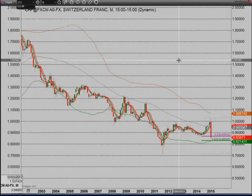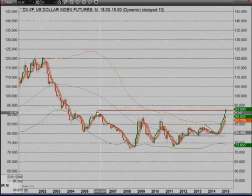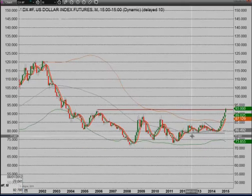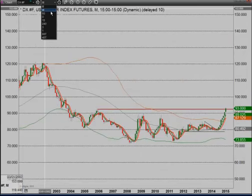Next market, the dollar index. There's your dollar index. I'm still on the monthly chart. You can see you did take out the 05 high here. Boy, that's going back a long way. So that's a 10-year high you have in this market now in the dollar index. We wouldn't mind seeing a correction in this market. Let me pop down to a daily chart.